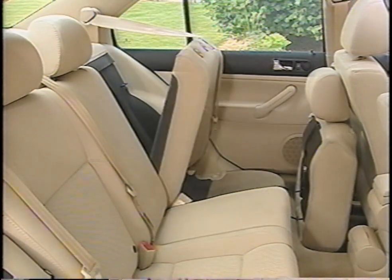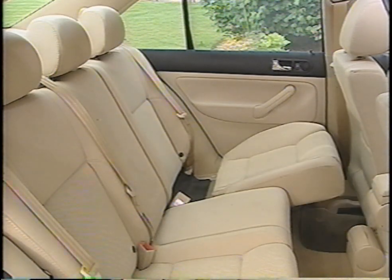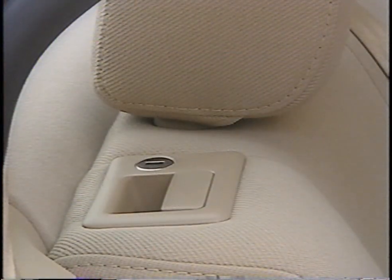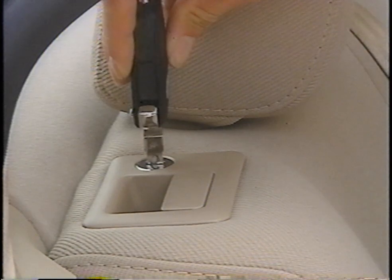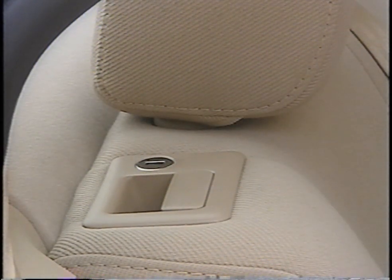To return it, just reverse the process. Make sure the seat back latches securely to ensure the safety belts will work properly. There is also a rear seat back lock on both sides to secure the cargo area. Use your key to lock the seat back to prevent unauthorized access.